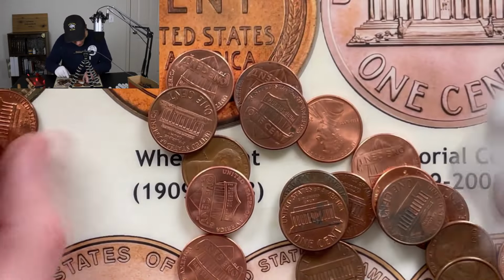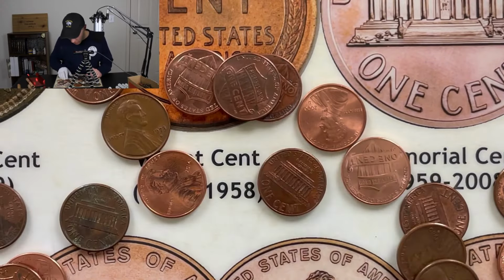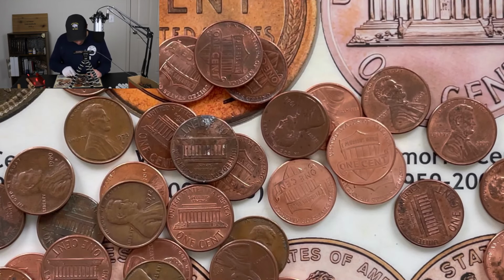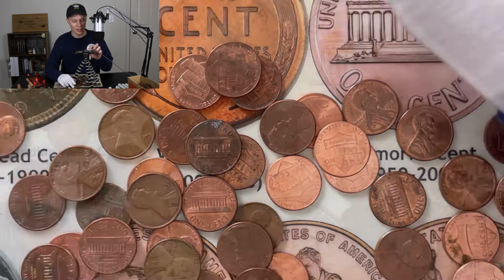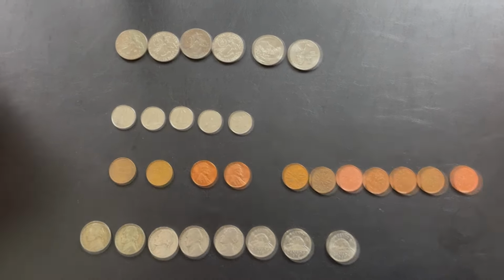All right, so let's make sure we didn't miss any others like that, because there are some shiny looking coins that I would typically just assume are zinc, but they don't always end up being zinc, so I gotta make sure I didn't miss anything. But guys, I think that is going to be it, so we will go ahead and get into a wrap up now. All right guys, welcome to the wrap up on this coin shortage hunt.